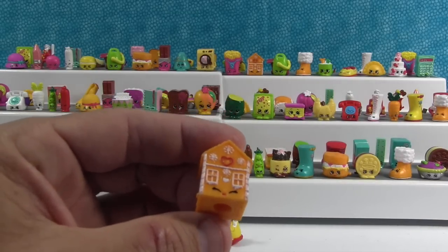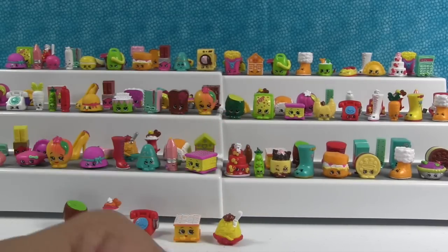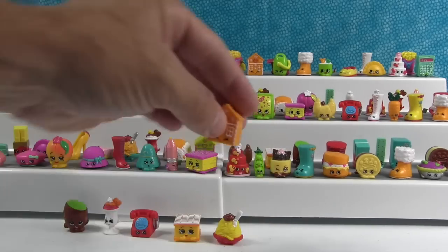This is Ginger Fred. Adorableness. Cute little gingerbread house. Uh-oh. It's very cute. It's a jumpy gingerbread house.